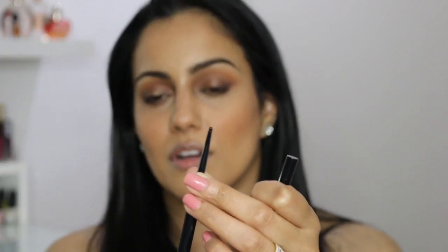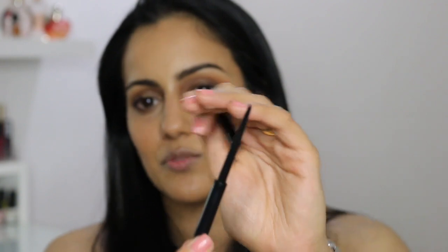I'm going to whip out these eyeliners first. This is the one from Kate. It is a Fit Rare Gel Pencil. Oh, you can take it up, but you can't take it down. It's one of those twisty ones. It's really, really fine. I don't know if you can see. Oh, it creates a really nice thin line.